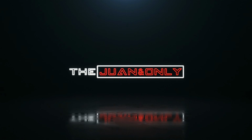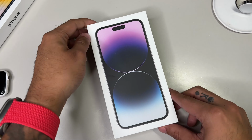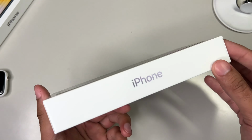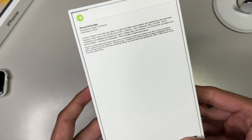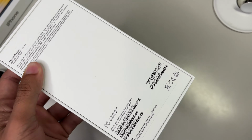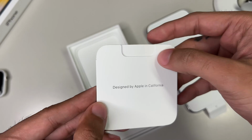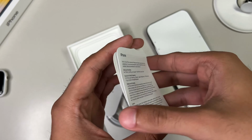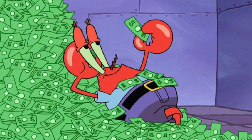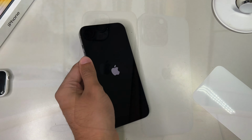Alright, first off, I won't bore you guys with an unboxing because trust me, it's pretty bare bones at this point. So I'm going to speed this up 20x because in reality you get just the iPhone, your standard warranty information and stuff, as well as your USB-C to Lightning cable. And of course, a big letdown, no more wall adapters in the box because Apple claims it's to help the environment when really it seems like Mr. Krabs, or I mean Tim Apple, only wants to increase those profit margins because, you know, money. But I mean, here it is.